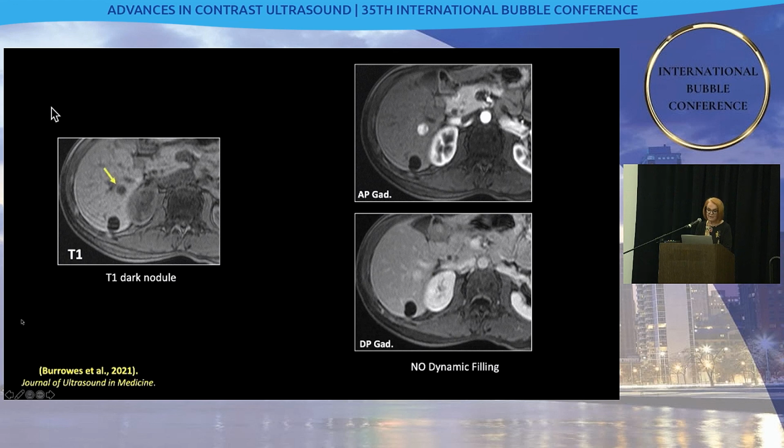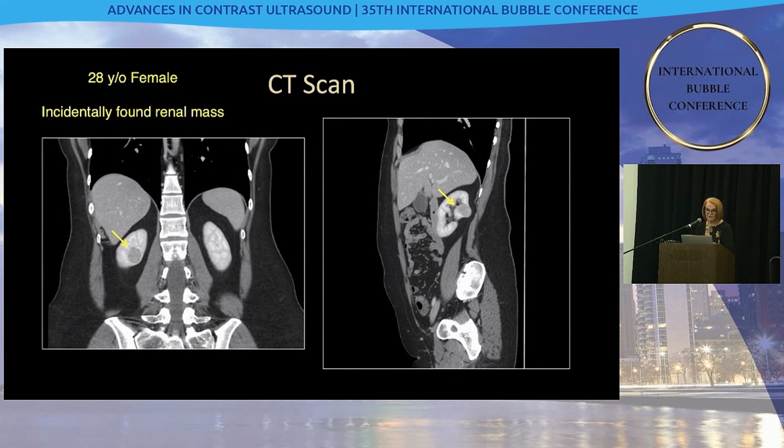And when we look at this MR scan, we can see the arrow marks a T1 dark nodule in the liver. And when we come to the images taken following the gadolinium injection, we can see that although we show enhancement of the mass, we don't show those peripheral puddles or the centripetal progression of their enhancement. And so the dynamic real-time capability of CEUS is really a valuable aid for diagnosis of these lesions.